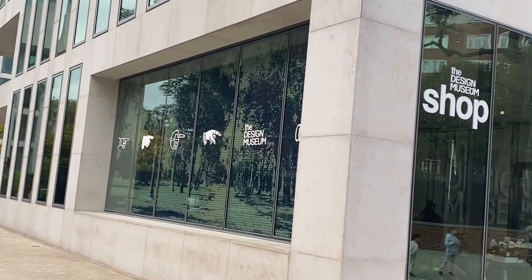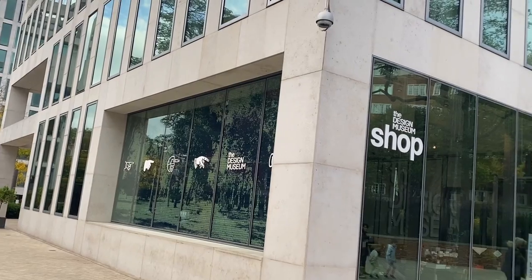Today we are going to the Design Museum in Kensington. This is the entrance.